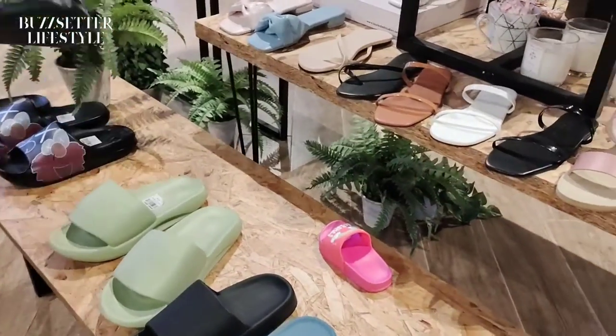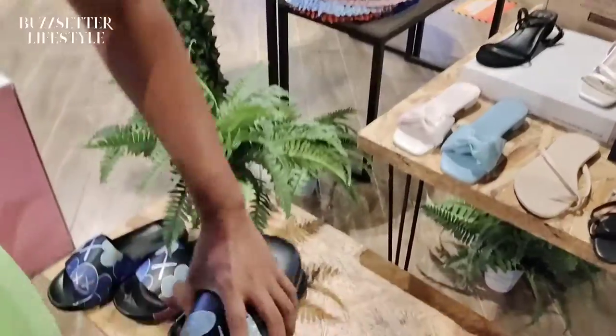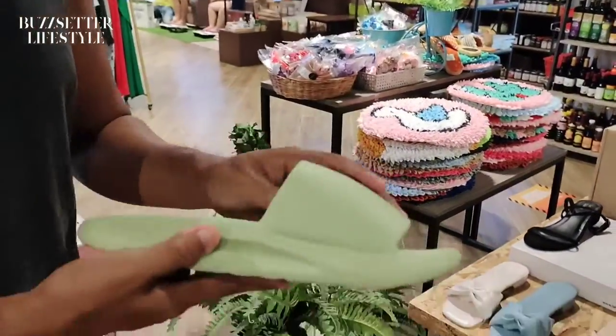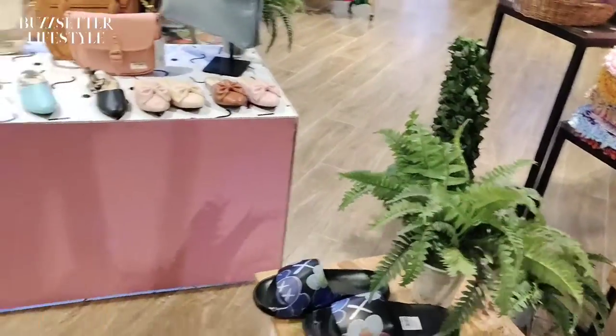I'm not sure, but look, it's huge. It's thick. Whoa, not bad. So these are, I think, bedroom flip-flops, I'm not really sure. Or for the bathroom, I'm not really sure as well. They have, oh guys, look at this.